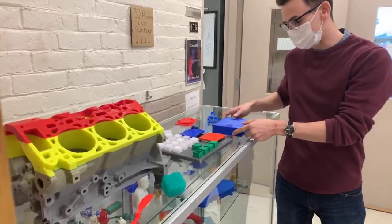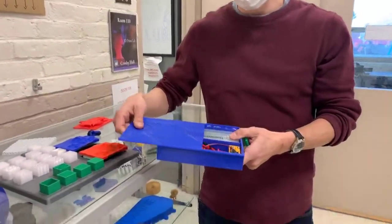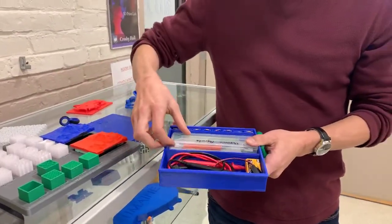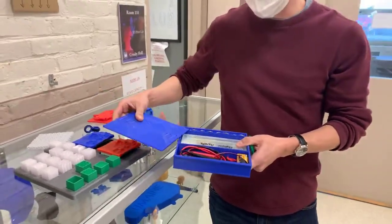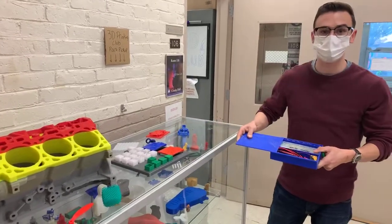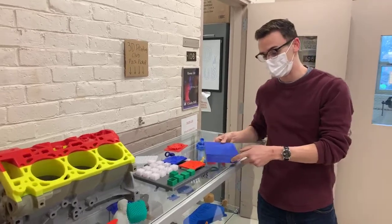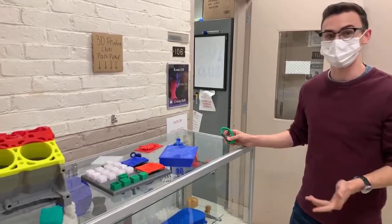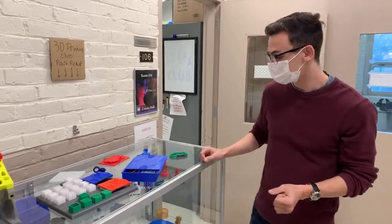One of these, I actually made for one of my classes. I took circuits, and in circuits, they give you a lot of different electronic components. So I designed this case, and it holds all the little components together in a very organized way. And that was just a great use of the 3D Printing Club because I was making a custom part, and I could design it exactly how I wanted it, and it was very accessible and really easy for me to 3D print as well.